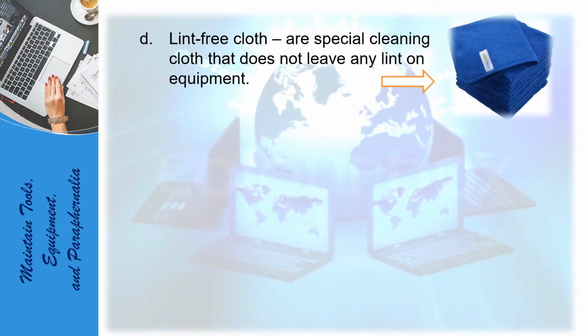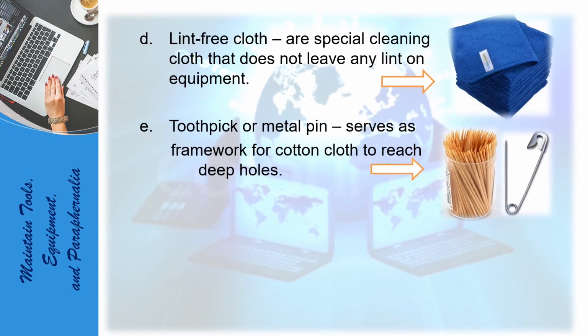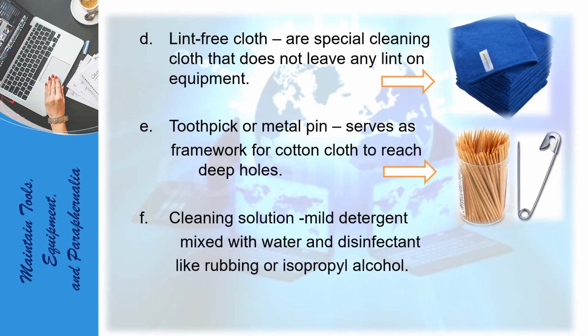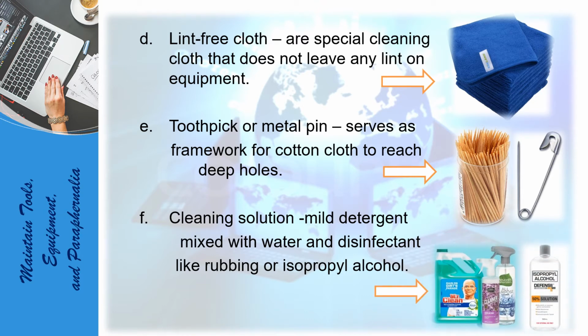Okay, we also have the lint-free cloth. This is a special cleaning cloth that does not leave any lint on equipment. We also have the toothpick or metal pin that serves as a primer for cotton cloth to reach deep holes. And then the cleaning solution: mild detergent mixed with water and a disinfectant like rubbing or isopropyl alcohol.